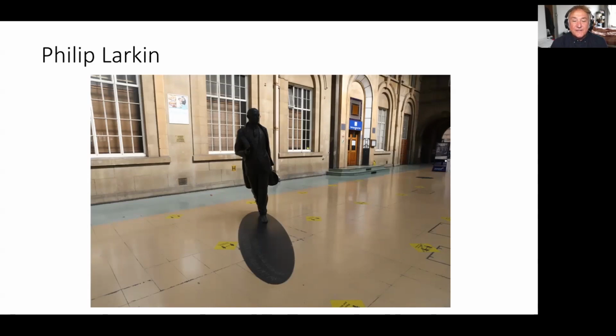Not born in Hull, he was born in Coventry in 1922, came to Hull in 1955, where for the rest of his life he was the university librarian. He died in the city at the age of 63 in December 1985, because all his major poetry works were written in the city. This statue here was placed here on the 25th anniversary of his death, and the slate base here was added a year later.